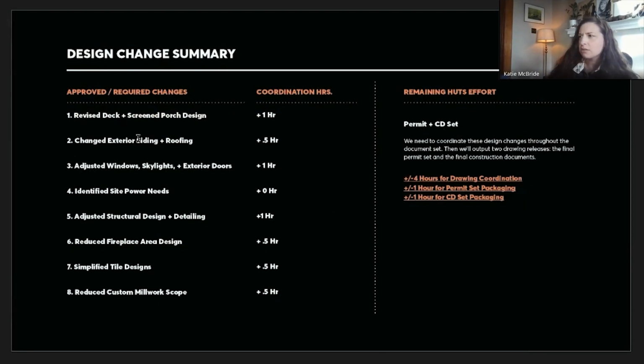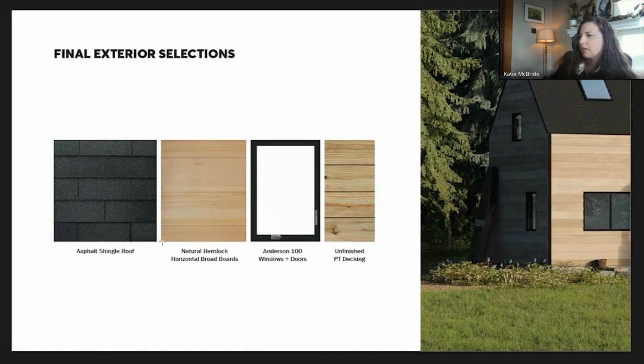And so we did a couple of things. We revised the deck and the screen porch design. We changed the exterior siding. We updated some windows and skylights, and we did some adjustments of structural details. We reduced the fireplace from a stone one to a freestanding one in the corner. And we simplified tiles, even going from a mosaic tile to a typical subway tile, which saved them a bunch on install. And we reduced some of our custom millwork scope. That's quite a bit of things across the design, but altogether it significantly helped.